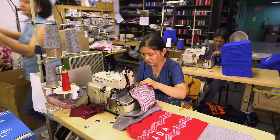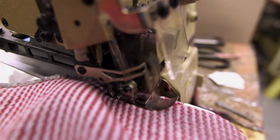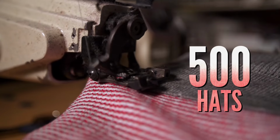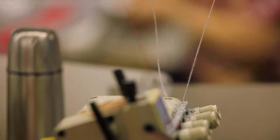Next, the toques are headed to the slightly less hardcore sewing team who sew a single seam to stitch the hat together. I don't know, these guys are pretty hardcore. This is Christina. She can hem about 500 hats each day. Okay, come on then, Christina. Let's see how the toque looks. Look what you guys make me do. Our work here is done.